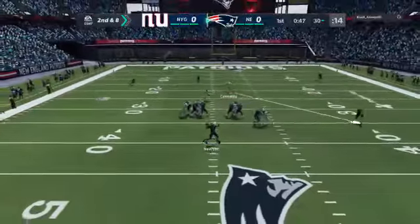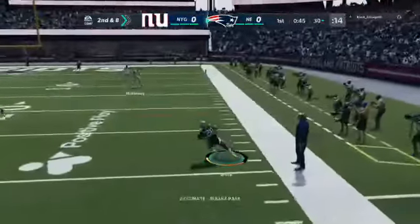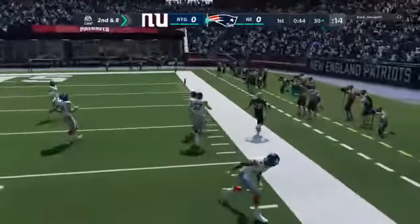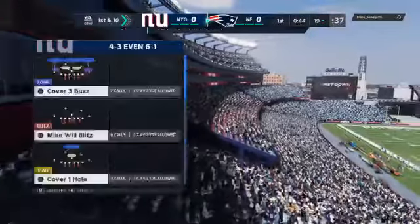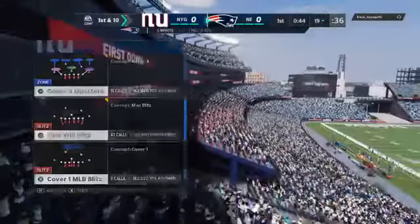From the 30 on 2nd down. Newton. He's got White here. And they'll have it in the red zone before he crosses over out of bounds. 11 yards there. 1st down.